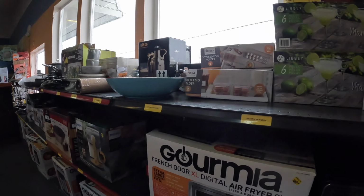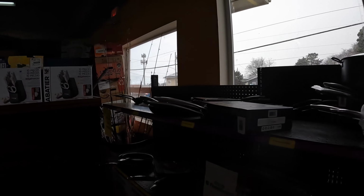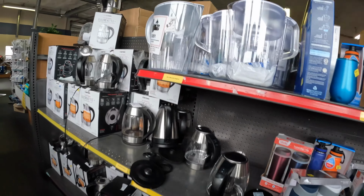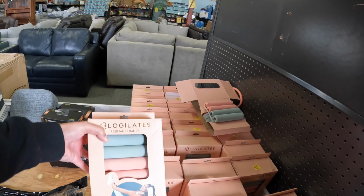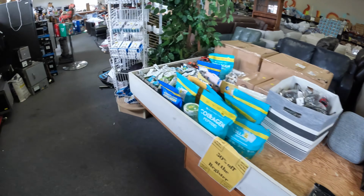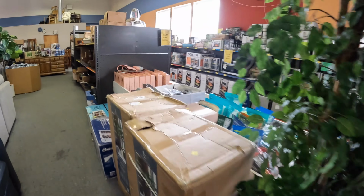All right, what else do we have today? A lot of the stuff I've seen already or we just don't need, so I'm about to keep walking. Anybody else a fan of Bogbodies? I used to follow her, used to do some workouts. But I haven't worked out in a while. This is cool. I don't know what this is, but it's kind of cool.